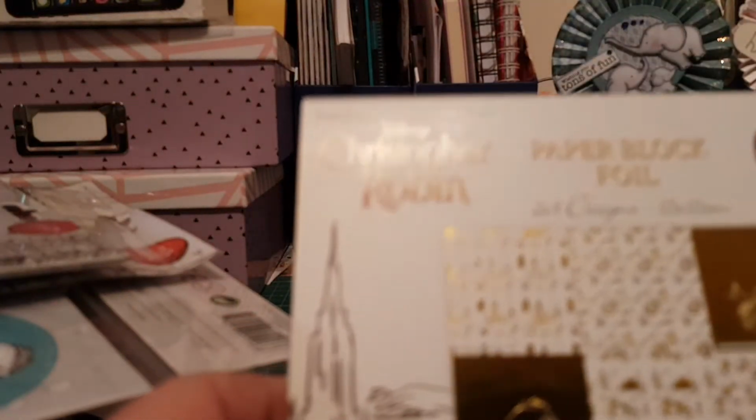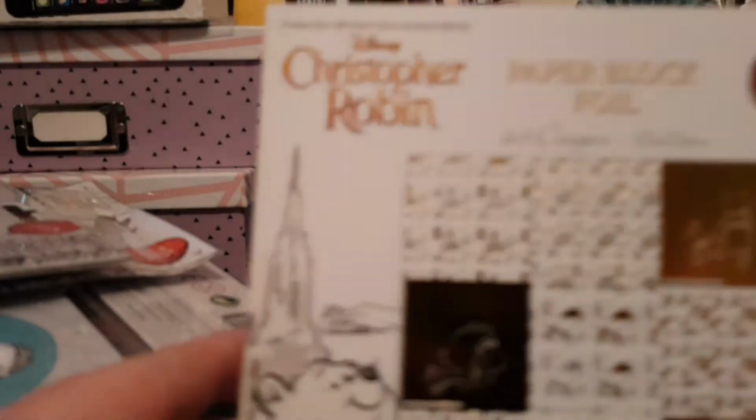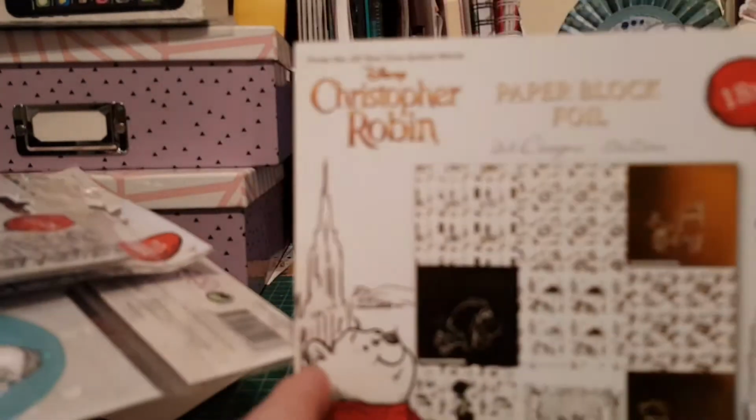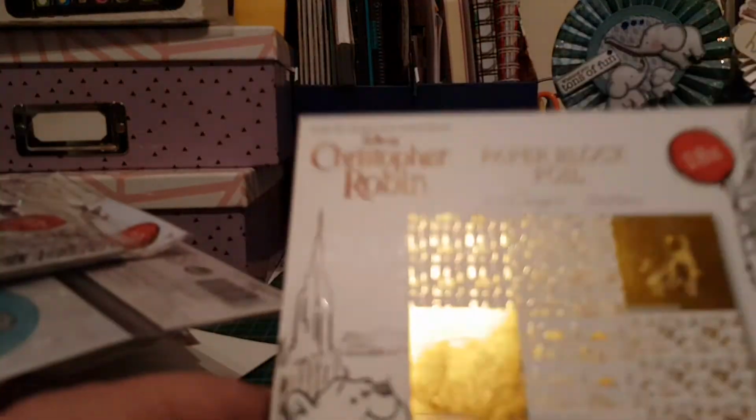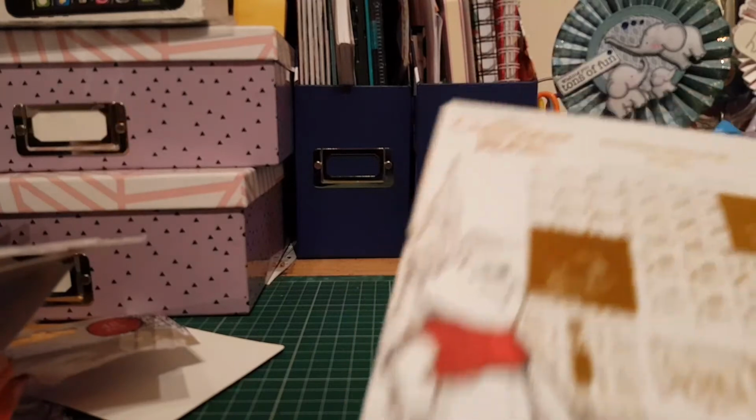I also got the block paper foil paper pad. I haven't seen this, so I'll show you what it's like.